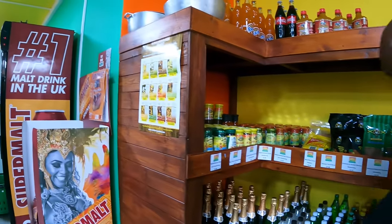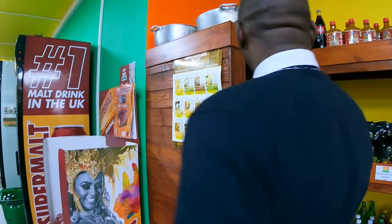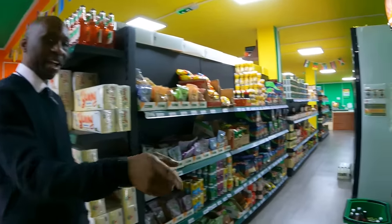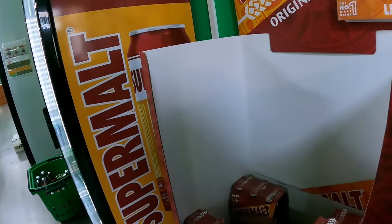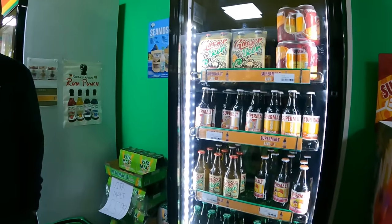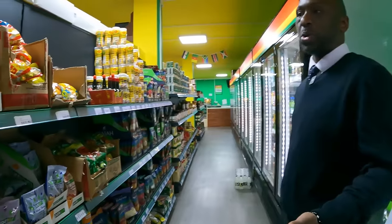Very similar. And you got a bigger drink. Very loud. Seasoning, got to have your seasoning. And you can't have a shop without Super Malt. Of course. So we even got a Super Malt fridge. So you can get all your Super Malt together here. And then this is what we call our seasoning aisle.